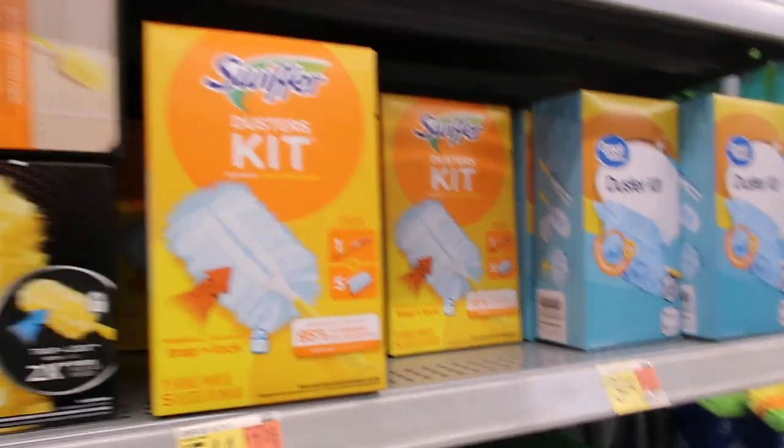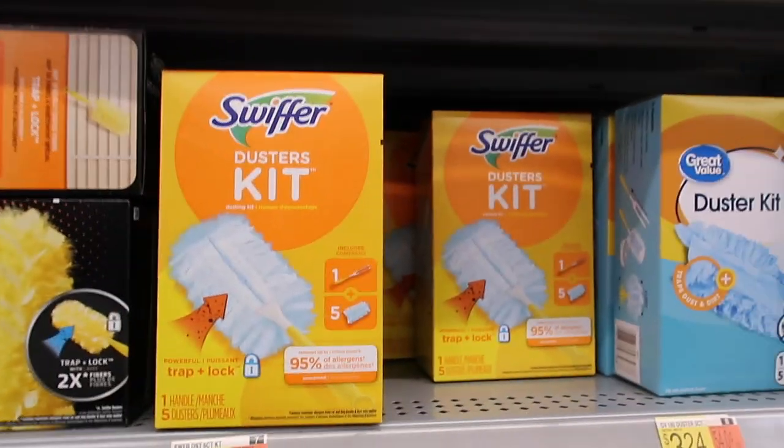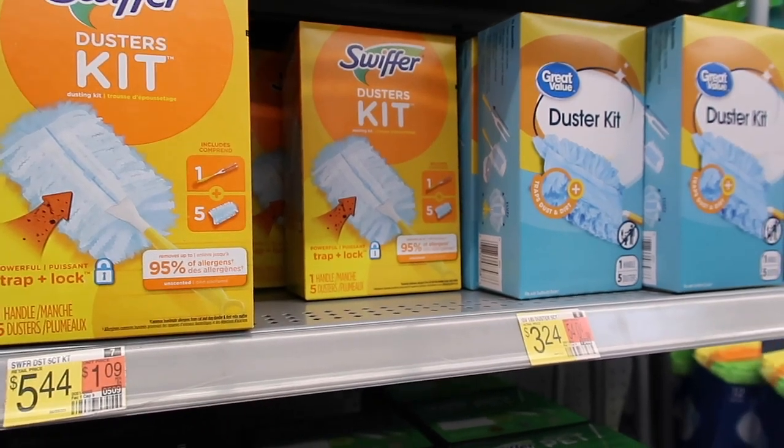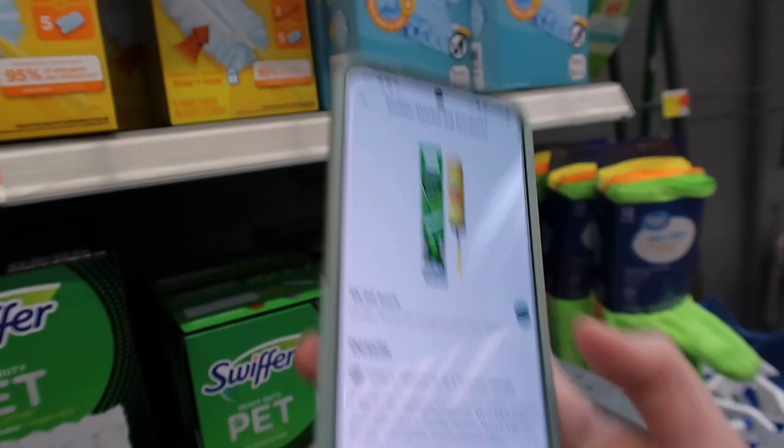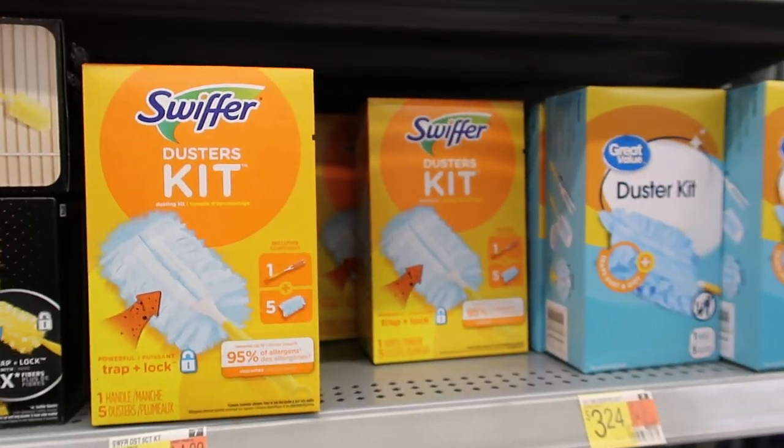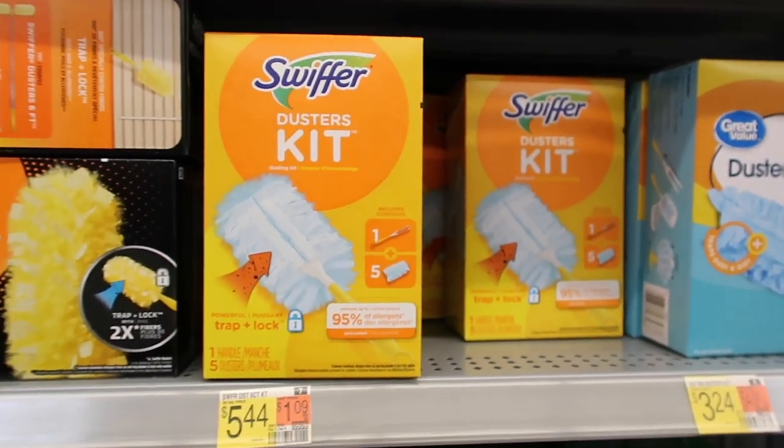The next you guys can get is, this is a great deal, $5.44 for this Duster Swiffer kit. You pay $5.44, but it is a limit of 1, but you get $5 back with Ibotta, making this just 44 cents. 44 cents, you can't go wrong with that.